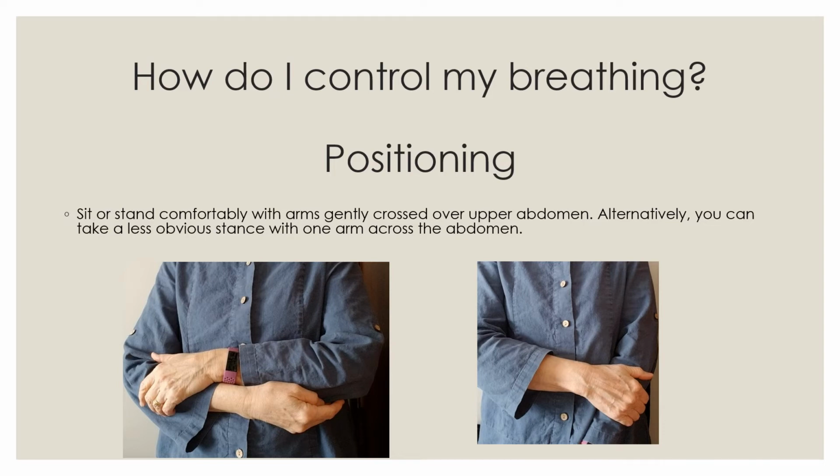How do I control my breathing? Well, positioning. Sit or stand comfortably with arms gently crossed over the upper abdomen. Alternatively, you can take a less obvious stance with one arm across the abdomen.